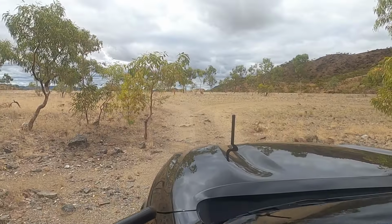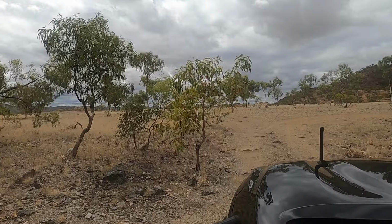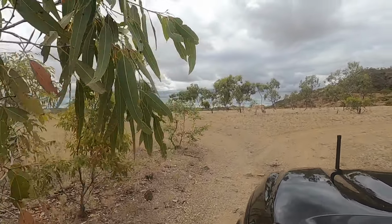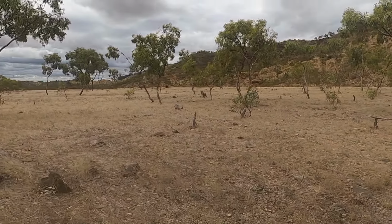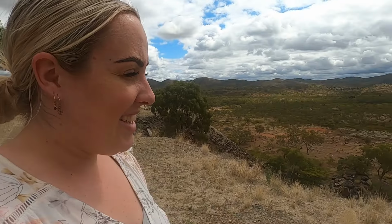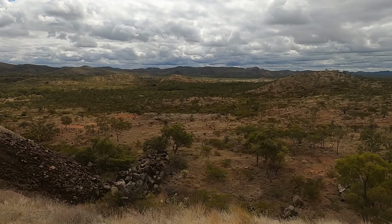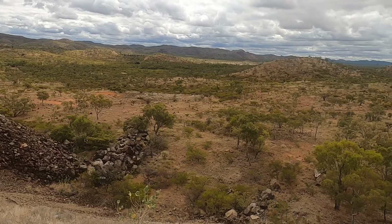We've just found some kangaroos. I don't know. Hopefully they don't drive that way. Hi guys. Jeez, this is cool. Look at all those ant mounds down there. It's like we're at the Cape again.